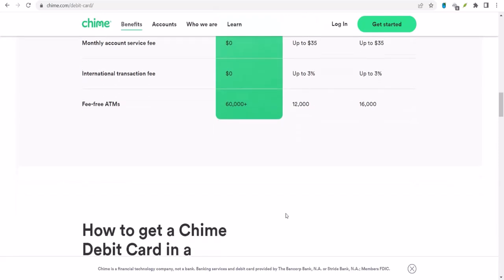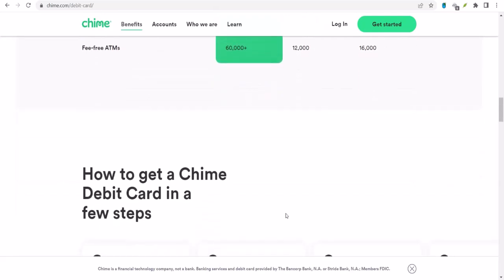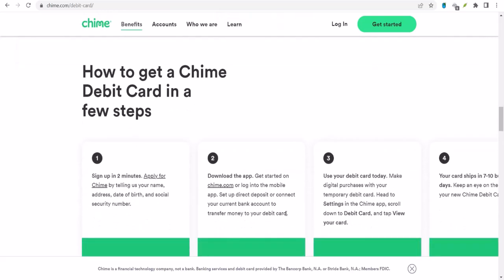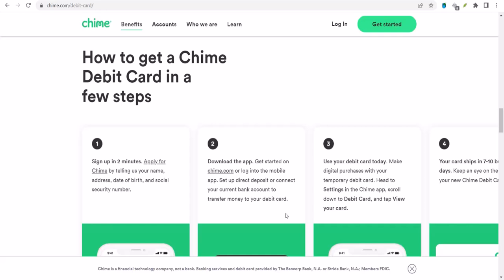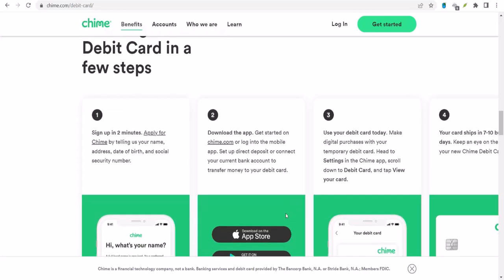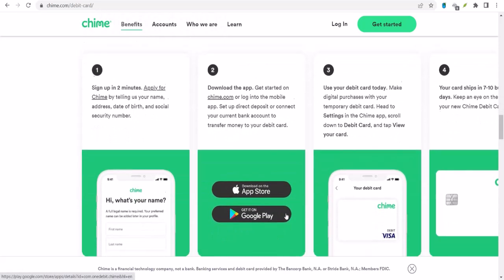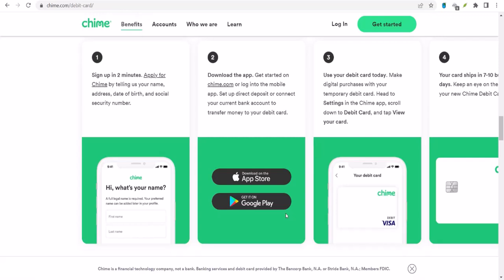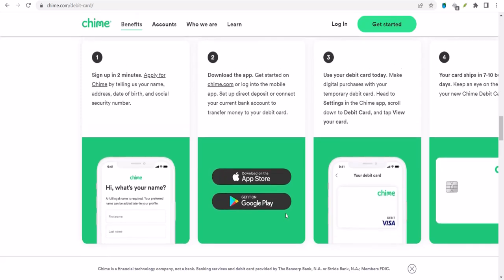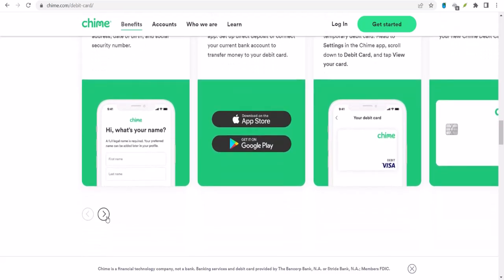Factors affecting processing time. While Chime strives for speed, several factors can influence processing times. These include: type of purchase. Online purchases might take slightly longer than in-store transactions due to additional verification steps. Merchant processing speed. How quickly the merchant processes the payment can impact the overall time. Weekend and holidays. Payments processed on weekends or holidays may experience delays due to reduced banking operations. Network issues. Technical glitches in the payment network can cause temporary disruptions.